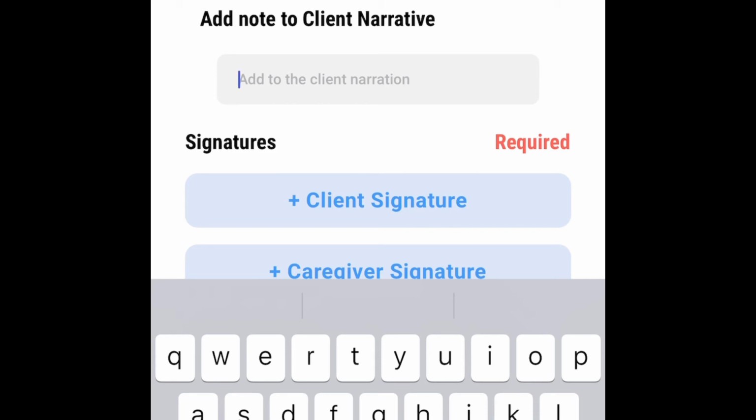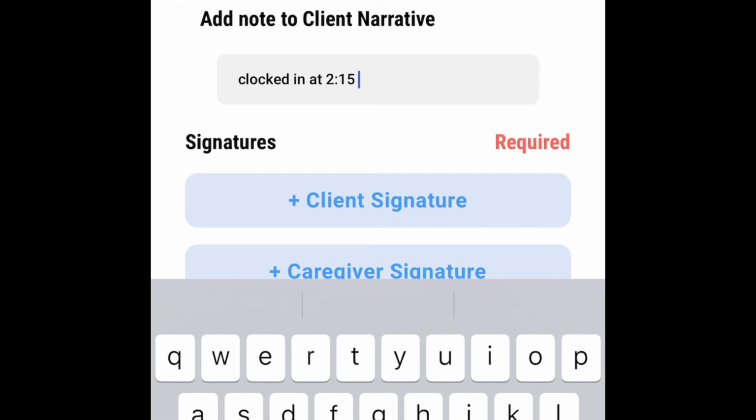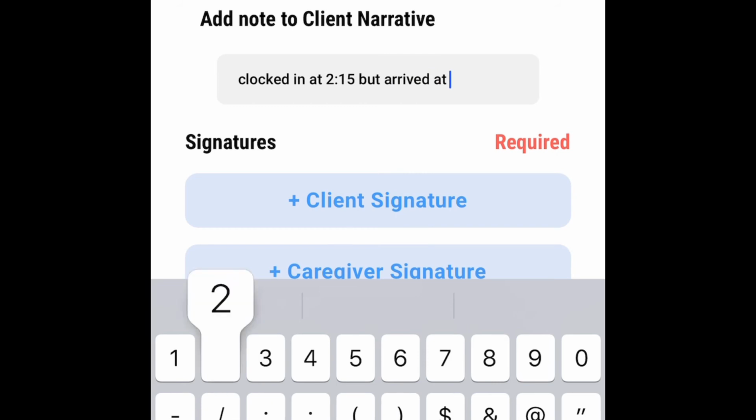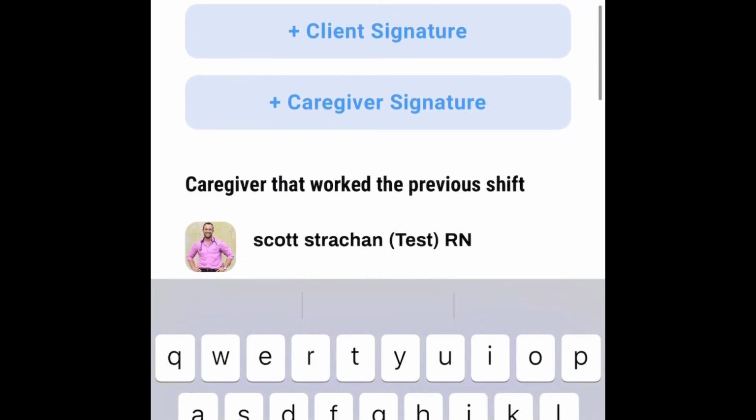Add note to client narrative. Let's say, for example, you clocked in late. You can make note of that here, and that helps make sure that your client is billed correctly and that you're paid correctly. So we'll say clocked in at 2:15, but arrived at 2 p.m. Again, it's still recommended that you contact Ally to make sure that that's accurate, but this is a place that you can put information about it.